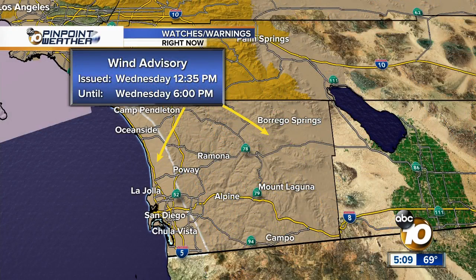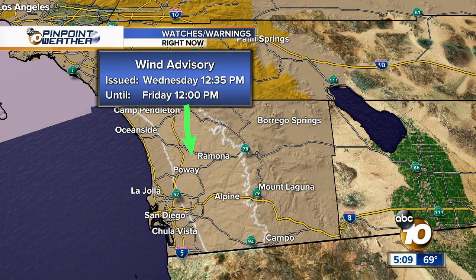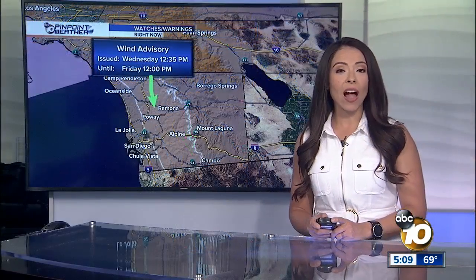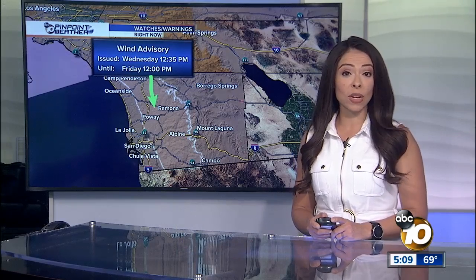We're under a wind advisory. It was issued earlier this morning, but it will only continue for another hour, just a little bit under an hour. It expires at 6 p.m. That's for the coast and deserts. If you live in our inland communities or our mountains, we do expect Santa Ana winds to continue to be a concern through at least the middle of the day on Friday. I'll pinpoint how strong they could be through the next couple of days.